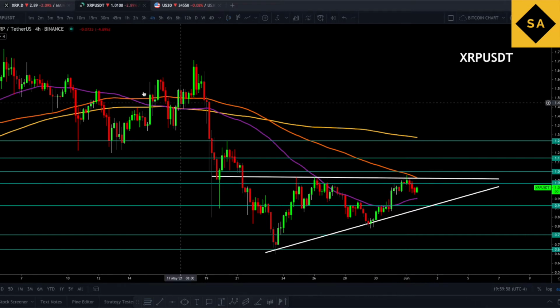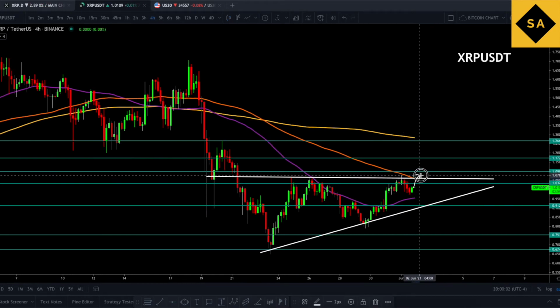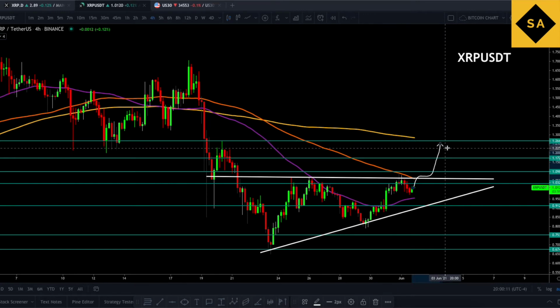As we can see right here, the top line of our ascending triangle is at 1.06. For us to confirm a bullish upswing, we need to see a break above here, a hold, some candles close, and then I expect to see that bullish upswing to potentially the 200 MA on the 4-hour, which, like I said, is about $1.30.